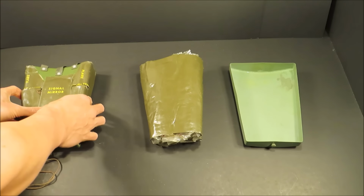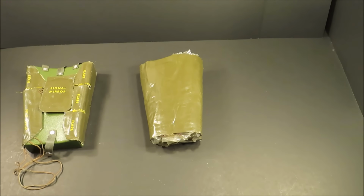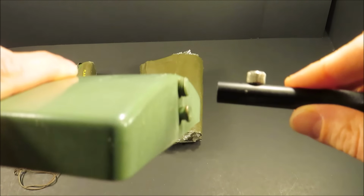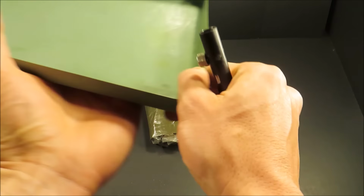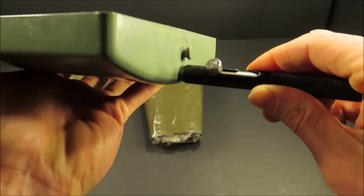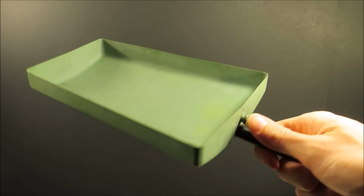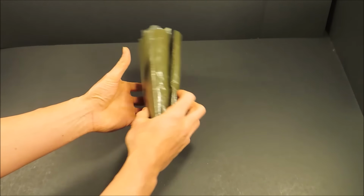They really did utilize every bit of space for purpose, like real purpose. You saw that M185 projector. See that threading? Look at this thing. This is a Teflon-coated frying pan. Screw that on. Boil water in it, fry fish or a snake or something. Let's roll this out.